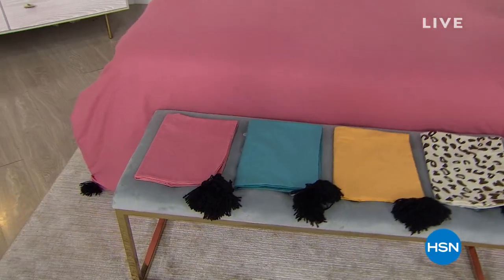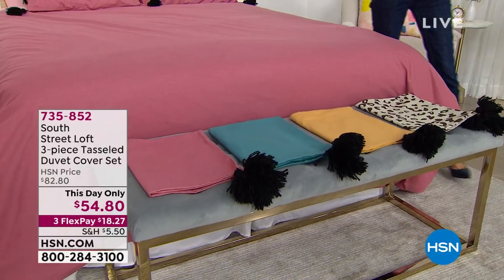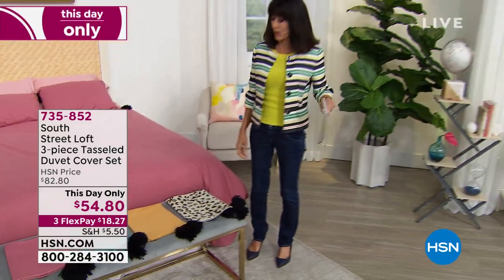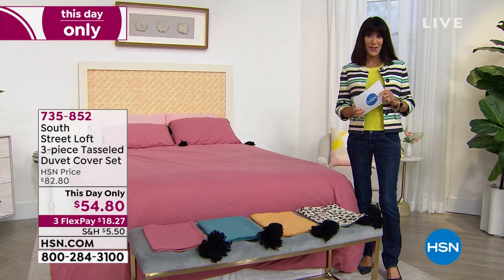Okay, we are going to continue to help you brighten up and freshen up your home. South Street Loft, in the next item that we are presenting. Also, save for the hour. So as I mentioned, if you're watching all the shows, it's always fun when you're seeing different things all the time.